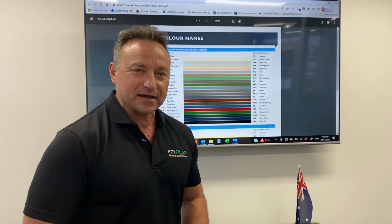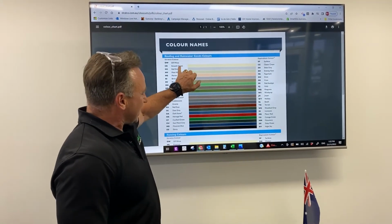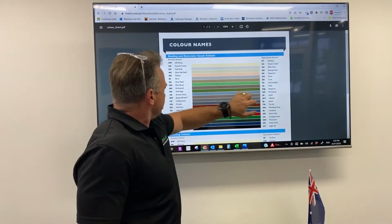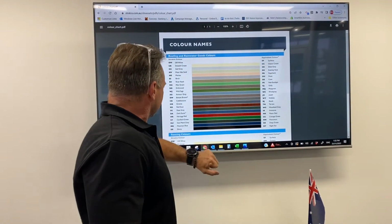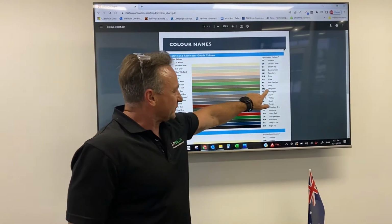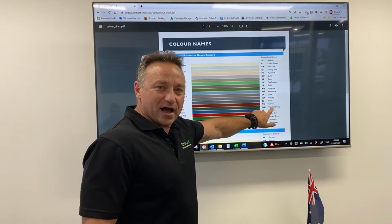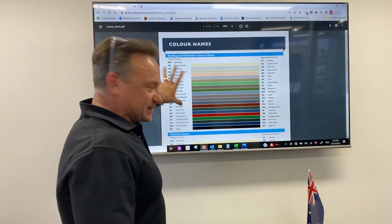And how do you know it's pretend? Because it doesn't have the real name. So if you can search this up, these are the real Colorbond colours, the equivalent colour. They call it off-white. Real Colorbond is surf mist. Driftwood is gully. Red dust, terrain. These are the dumbest, stupidest names I've ever seen in my life. And they pretend that they're Colorbond.